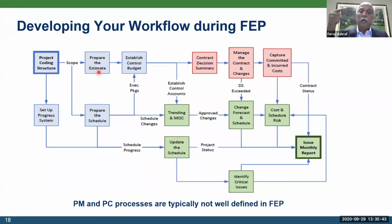I did talk about how you take the estimate and convert it into a project controls budget through the work breakdown structure. And once you have done the project work breakdown structure, I also talked about in the last session how you can make it into a contract management CBS structure. But all those steps need to be identified. Second, you need to prepare the schedule, and I'm going to talk a little bit about schedule as well. And once you have the schedule and the cost, you are then set up to do what is called trending. And from the trending, you can do the change management.